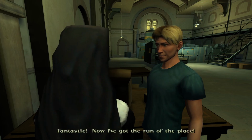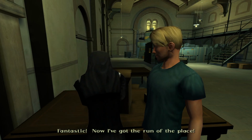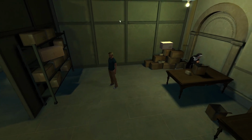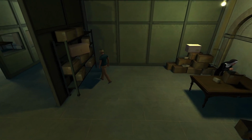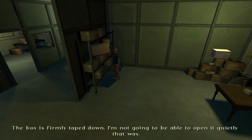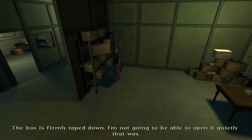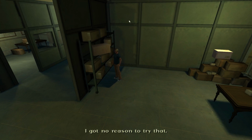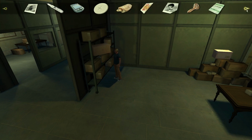Yeah, no choice. Fantastic. Now I've got the run of the place. Nice. Okay. So can we get into this box now, or is she still too nearby? The box is firmly taped down. I'm not going to be able to open it quietly that way. So do we have another way of opening the box? Maybe we can, like, use the key to... I've got no reason to try that. No? Okay, fine.